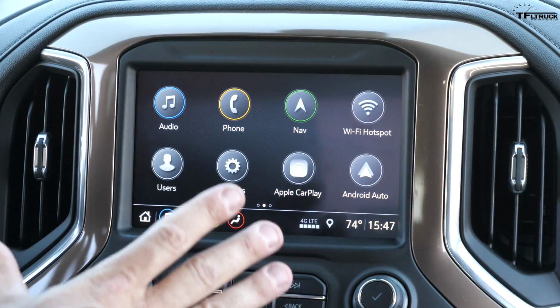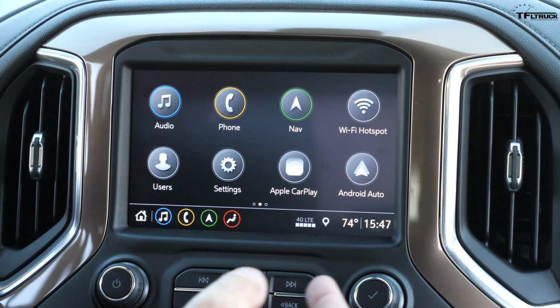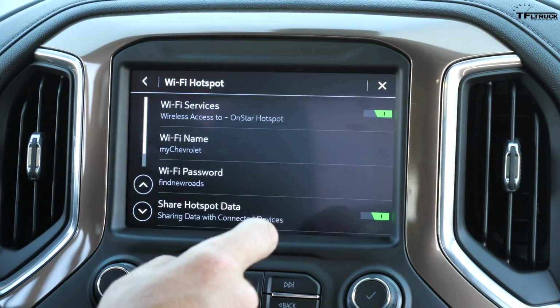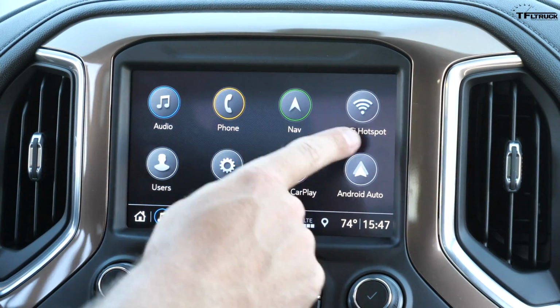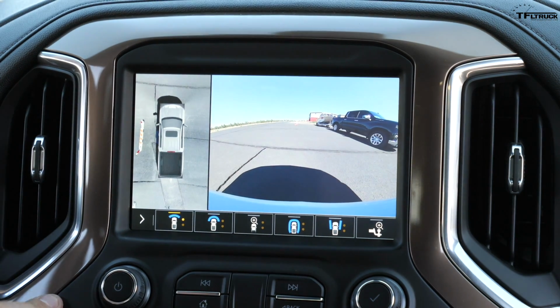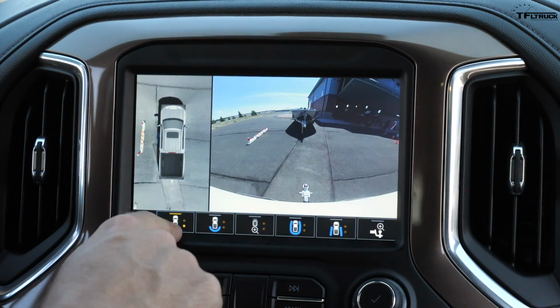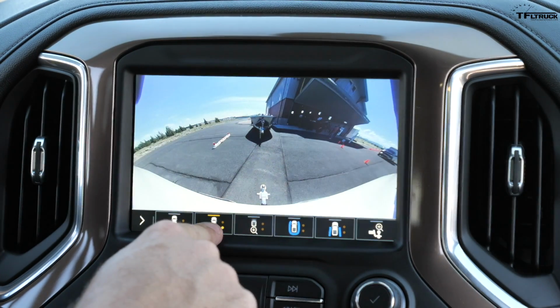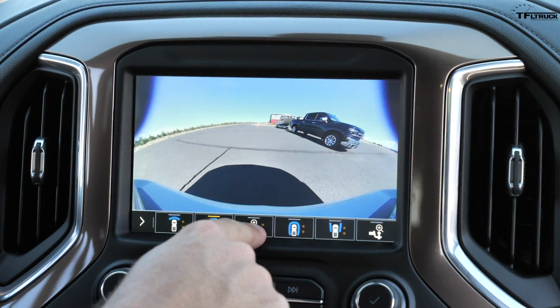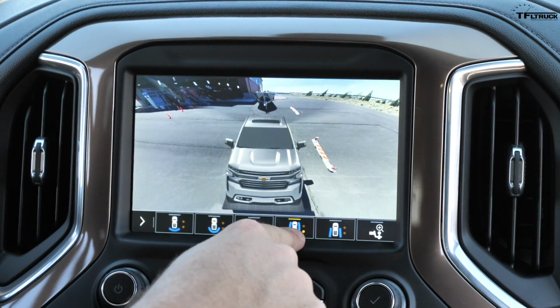The infotainment system is actually very similar to what you would find in other Silverado 1500 trucks. Yes, you have your Wi-Fi hotspot, and of course they have a lot of camera views. Very similar to the upcoming 2020 heavy-duty truck, there is now up to 15 possible camera views. You can zoom in on your hitch, you can look up front, from the top, on the sides.